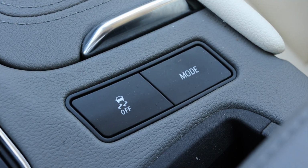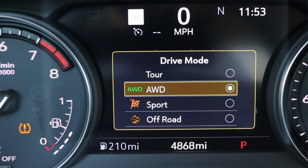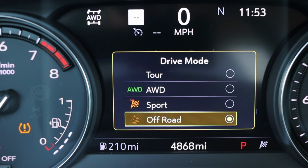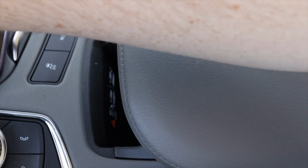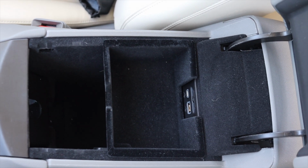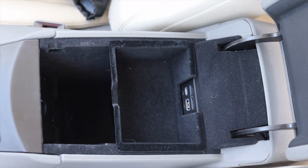Then I do get my traction control off and my drive mode select. So I have Tour, all-wheel drive, sport, and off-road, which seem to be pretty self-explanatory, but I like that I get that customization. Then I actually have a little wireless charger and phone pocket in front of the center console, and then we have the center console itself. Nothing too crazy to write home about in here. However, I do get a USB-C and traditional USB.